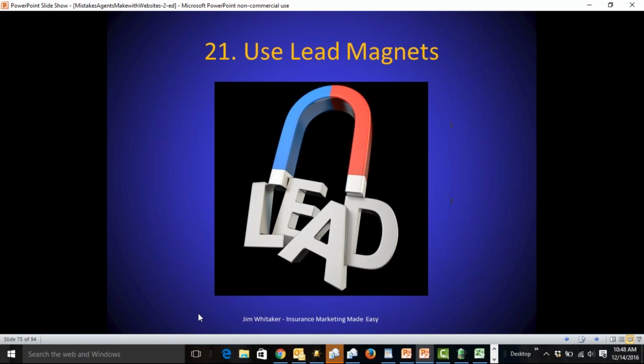The last one I want to talk about here is using lead magnets. And this is really the big one. People come to your website, if they're not going to buy from you right away, if you're not going to persuade them to get a quote from you, at least capture their contact information. So, the idea is to either have them be a customer now or become your customer later. So ideally, you want to give every person who comes to your website an opportunity to have a relationship with you so you can sell them down the road. And you're missing a tremendous opportunity if you're not doing this.